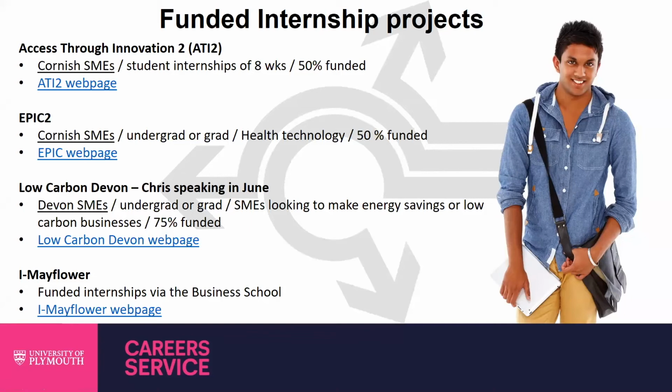So for example, in Cornwall, you've got fantastic project access through Innovation 2. That's for Cornish SMEs, part funded internships, and you've got a web page there. Epic 2, another Cornish one, with part funding. Low Carbon Devon, and I believe Chris is the lead for the internships with that project, is speaking on the next webinar in June. So Chris can be here to answer all those questions, but that one's just getting going, and that's got 75% funding. Very much a sustainability, low carbon theme. Fantastic project. And colleagues in the business school, the iMayflower project, also have some funded internships via the business school, and you've got the web page there as well.